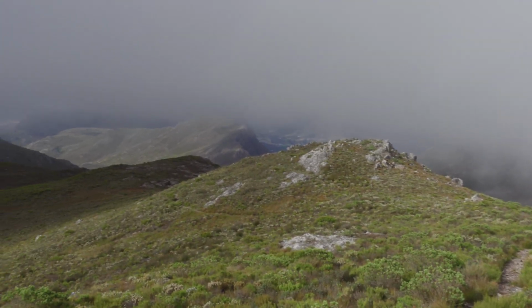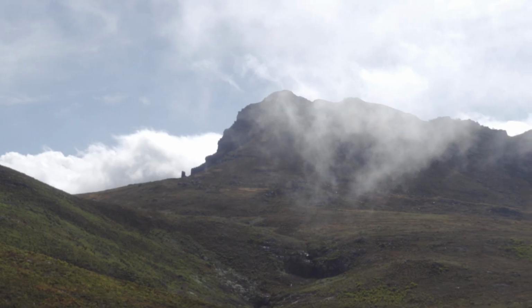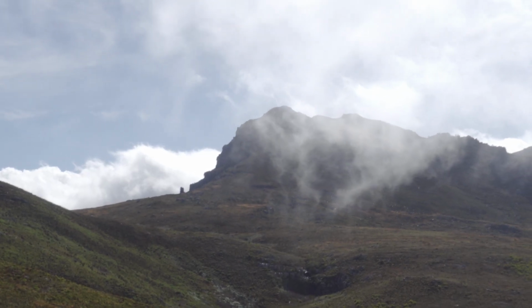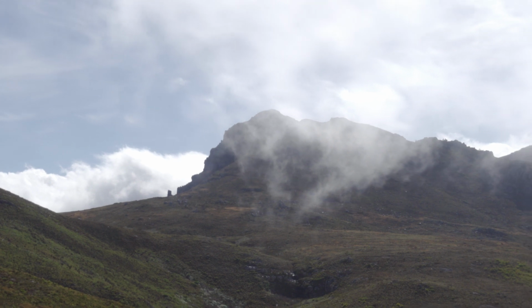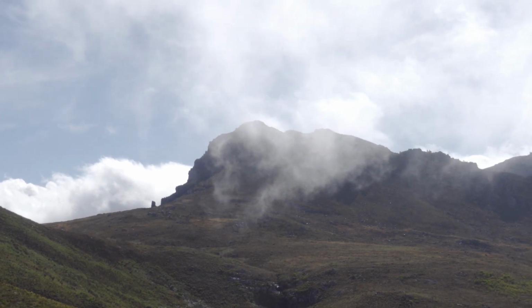The path underfoot was still good as well, so we were making quite good progress up towards our intended summit. The sun coming out though did mean that things were starting to heat up for the day, and it was certainly starting to break a sweat at this point.